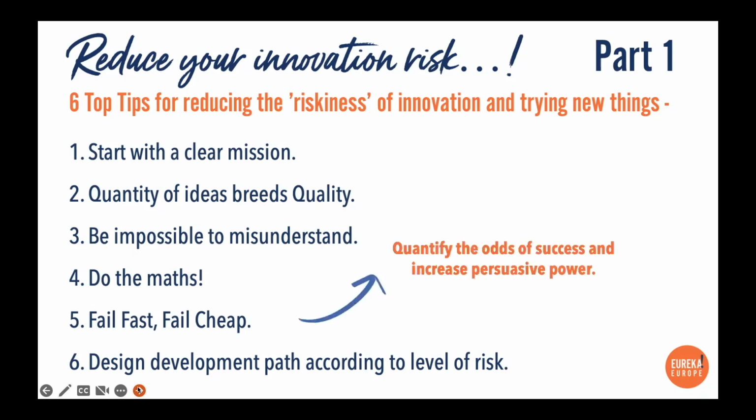So the next part of this presentation speaks specifically to fail fast, fail cheap, and being impossible to misunderstand. I suppose what I'd like to say here is, you see the innovation system and you think, gosh, that is so far away from the way I'm working. Where do I start? When I was working in industry, that system didn't exist where I worked, but I was immediately able to have an impact, immediately able to drive down risk, immediately able to be more successful with my innovation via the technique that I'm about to show you now.